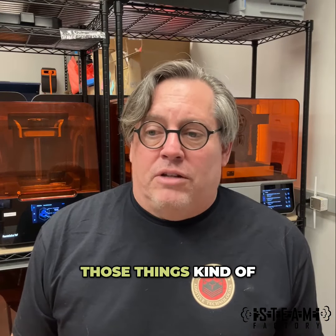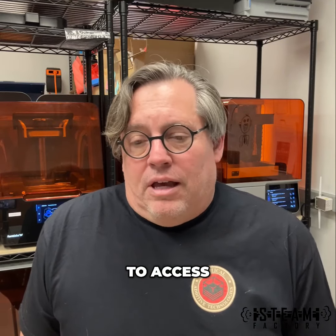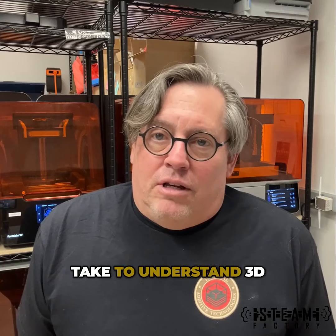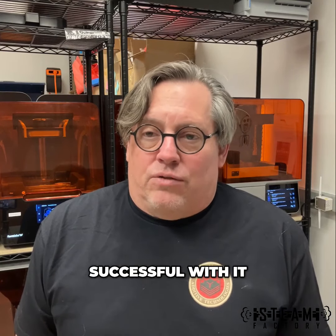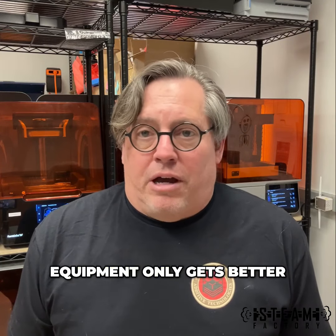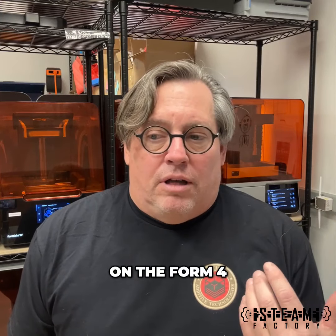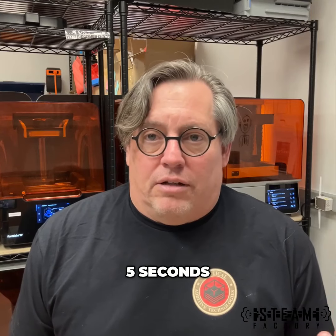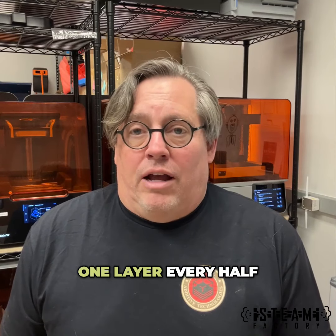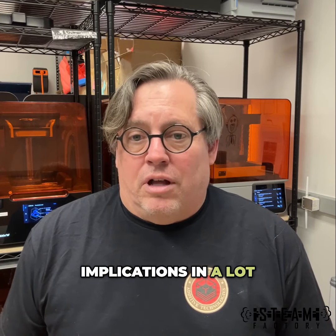So with all of those things coming down to a point where it's easy to access, getting familiar with that workflow matters. We talked earlier about what it takes to understand 3D printing and to be successful with it. Getting into it now will prepare you for the future when the equipment only gets better. We can print something on a Form 4 at one layer every 5 seconds. That's phenomenal. Well, how do we prepare for the future when, who knows, that comes down to one layer every half a second? It sounds faster, but it has huge implications in a lot of other areas.